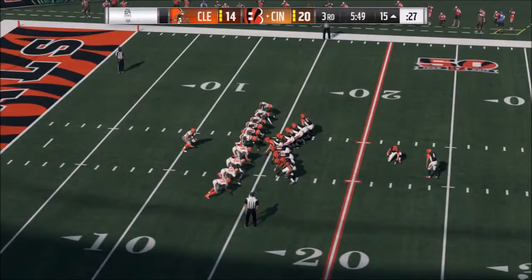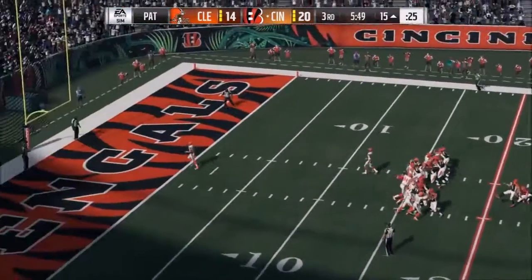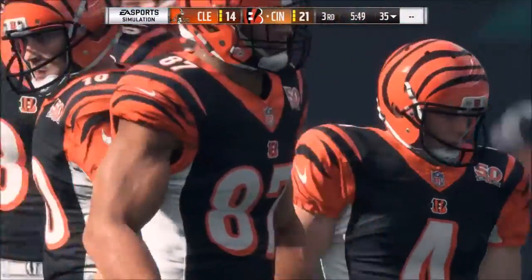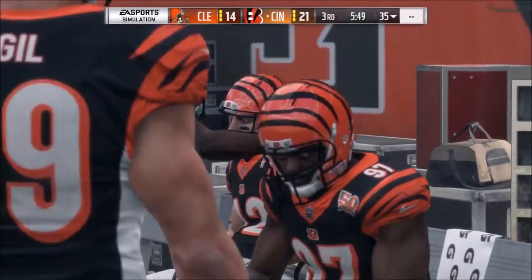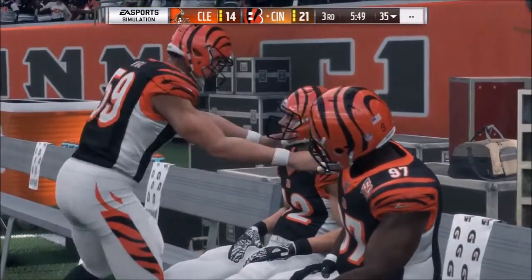Now Bullock to add the extra point. It's up and good, and that'll make the score 21-14. So he took that one at the 6, returned it all the way to the end zone. An electric return it was, 94 yards to the house.